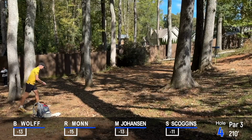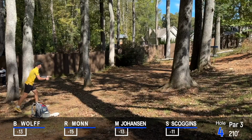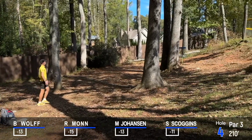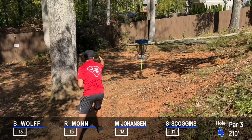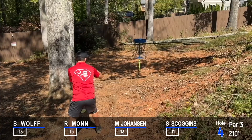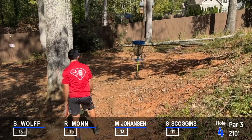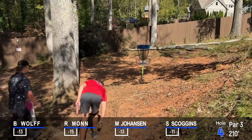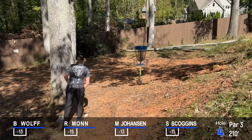I remember I watched him practicing one day throwing those tomahawks and tried to ask him, what do you got to do to be able to do that? And it helps to have a cannon for an arm to start off with. Was a heck of a putt to save birdie from a less than ideal drive. Rough putt from Steven there.